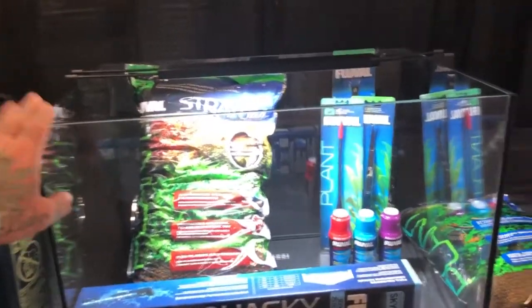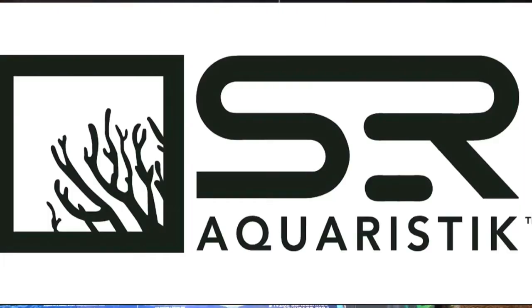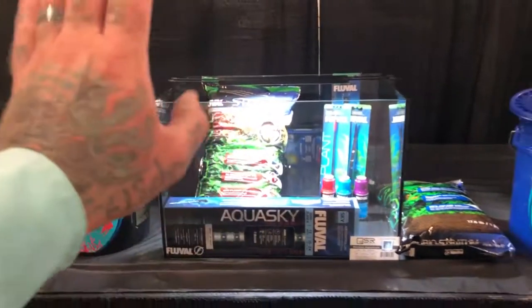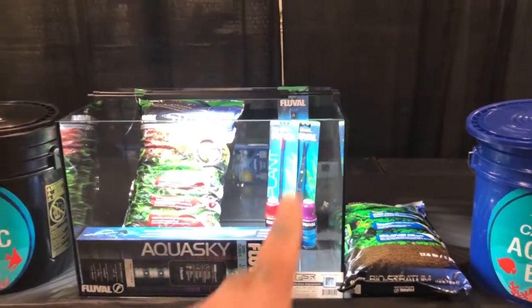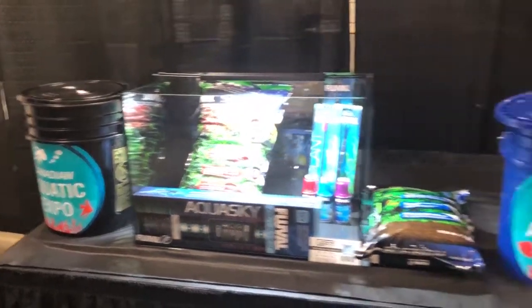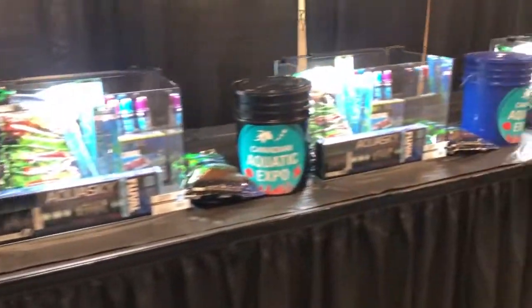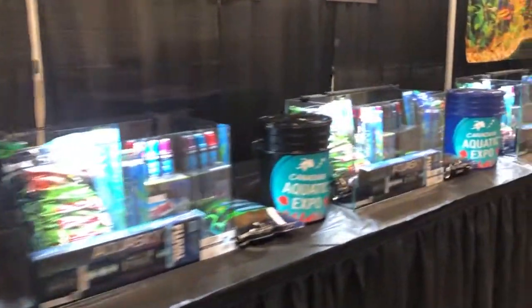But you see, everybody's going to be using the same tanks, the RSR Aquaristic Rimless Aquariums. They're all made out of low iron glass. They're absolutely stunning aquariums. They've all got buckets. They've all got lights. Two different types of Fluval Stratum, a thicker one and a finer one. They've got all their aquascaping tools, they've got some chemicals. And in the buckets, they've also got a colander and a spray bottle. So everybody's on the same playing field, all with the exact same size tanks. I think it's gonna be super exciting.